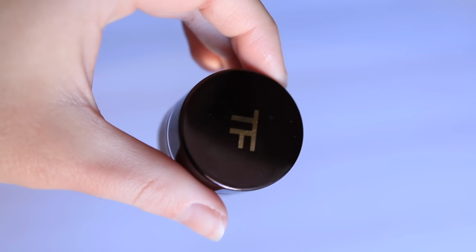You're not gonna really fight with them, but in turn, they're not going to last as long as some other cream shadows. And I do have some really long wear favorites as well that I'll share with you. But if you really want that blendable texture, but you want it to just last a little bit longer, I also recommend Tom Ford Platinum.